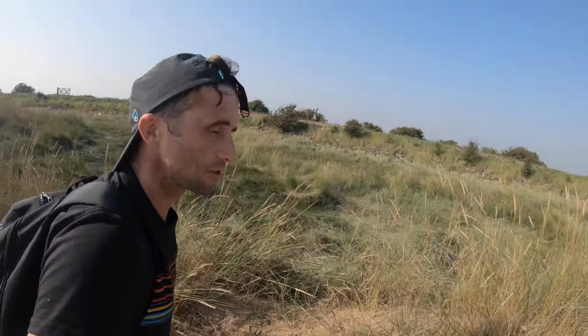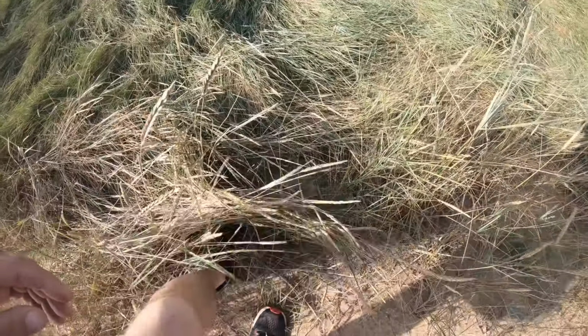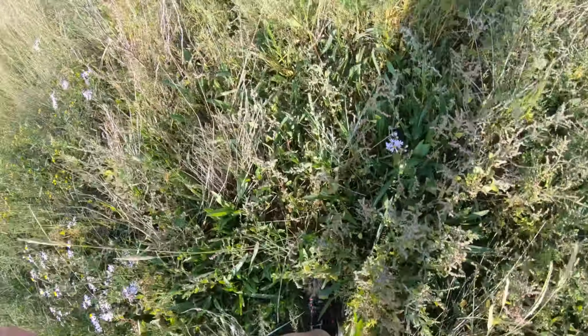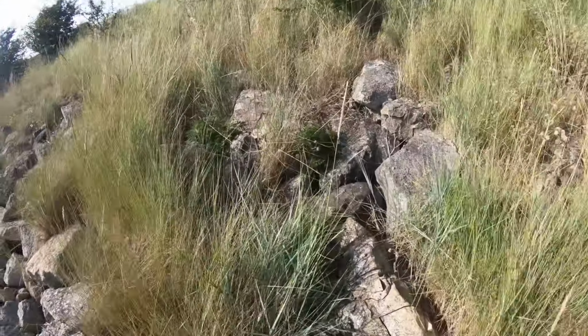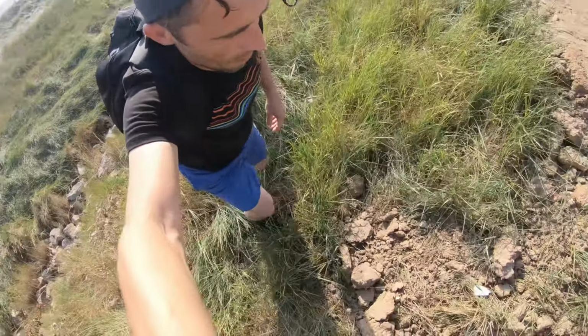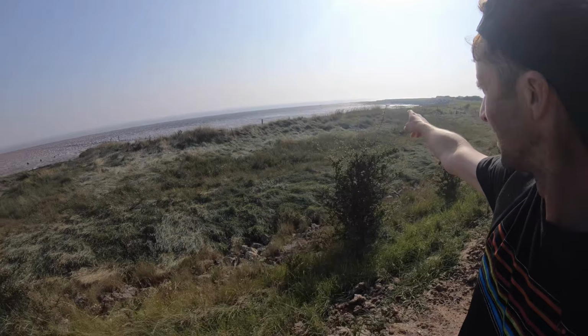I'll try and get back off here now. This is what we're looking at. We'll just go for it. I think it'll be dry enough. There we are. It's just tucked away in there. You can't even see it from here. It's brilliant.